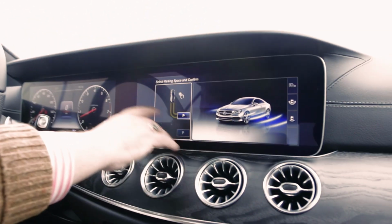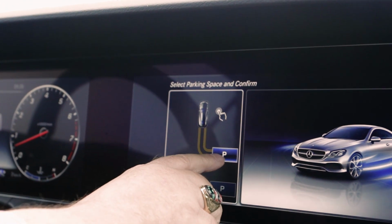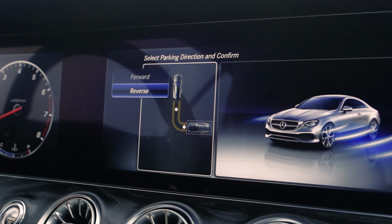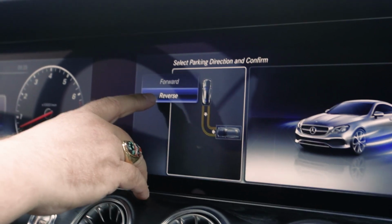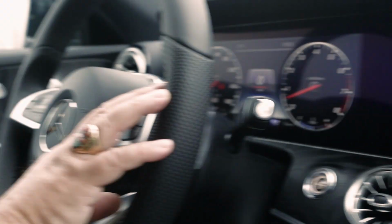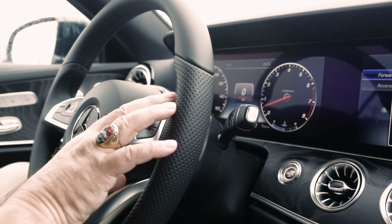So as you move forward and you get your arrow, and then you put it into the parking maneuver, it asks you to confirm that you want to park in that space. So you push the button and accept it. And now it's showing you, do you want to pull in reverse or do you want to pull in forward? And you can see I am just using the touch control. We'll do a forward parking maneuver.